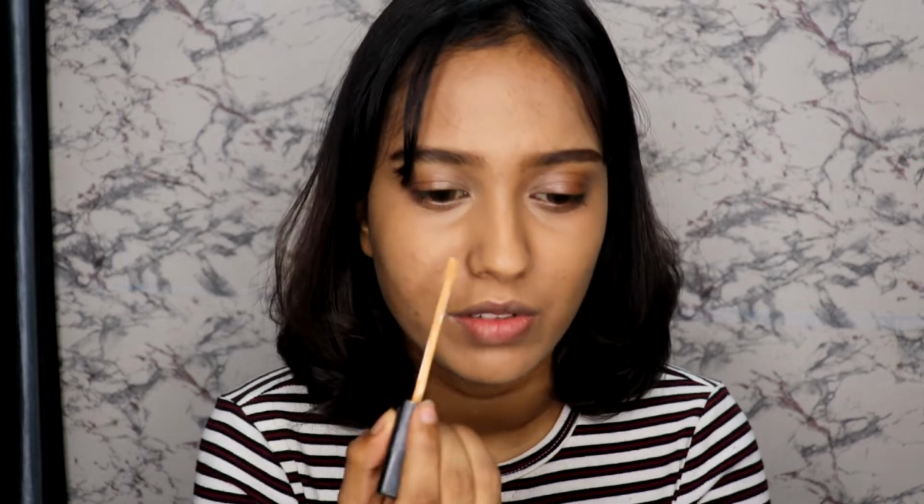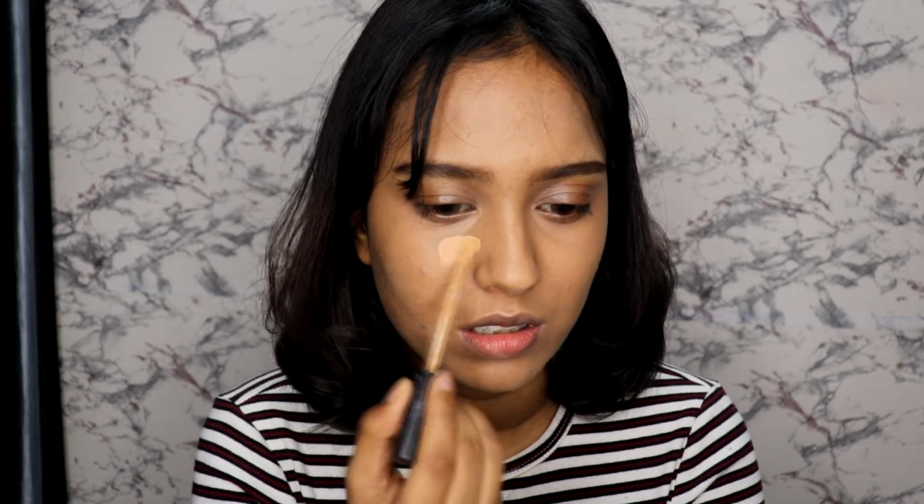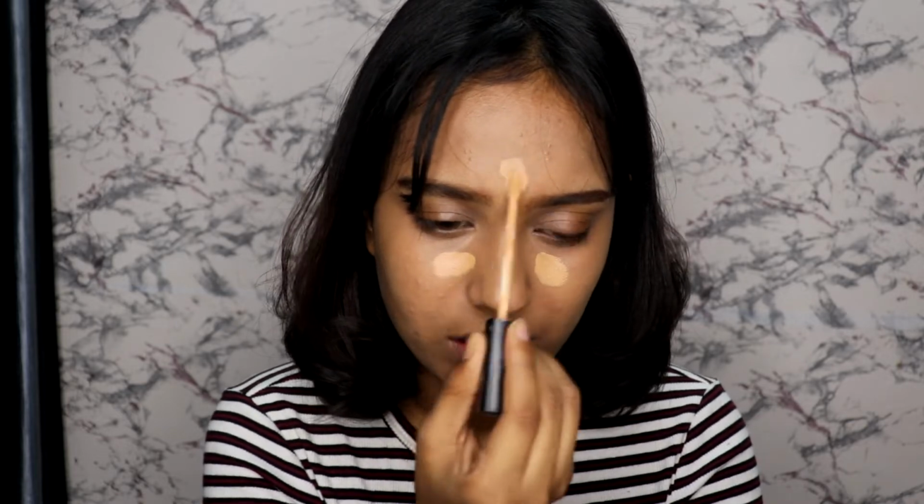I'm going to quickly highlight the middle of my face. For that I'm using the FitMe medium 30. I'm just going to put it in the center of my face, this area. Not a lot, just a little bit to brighten everything up.